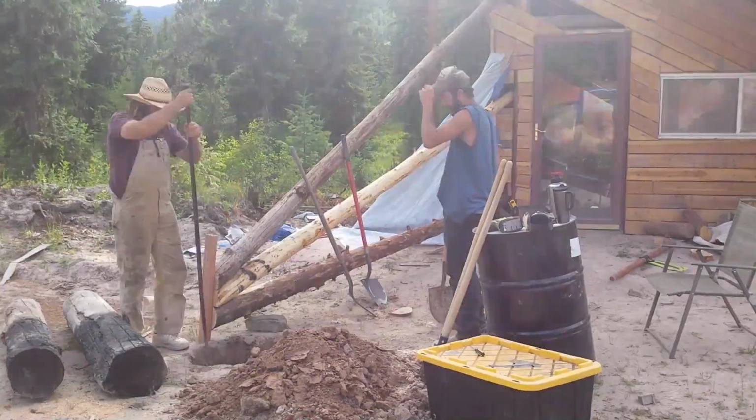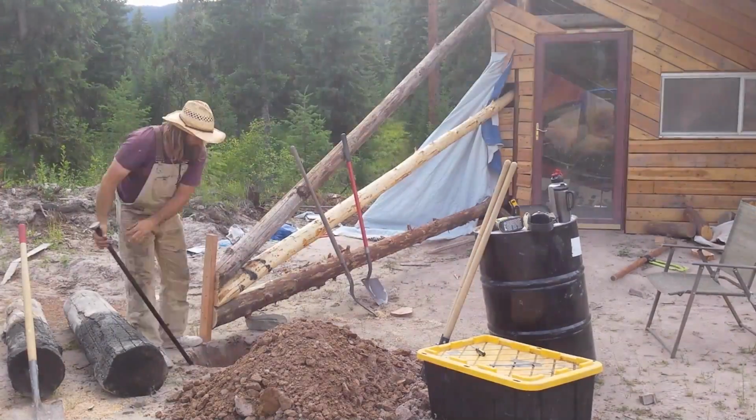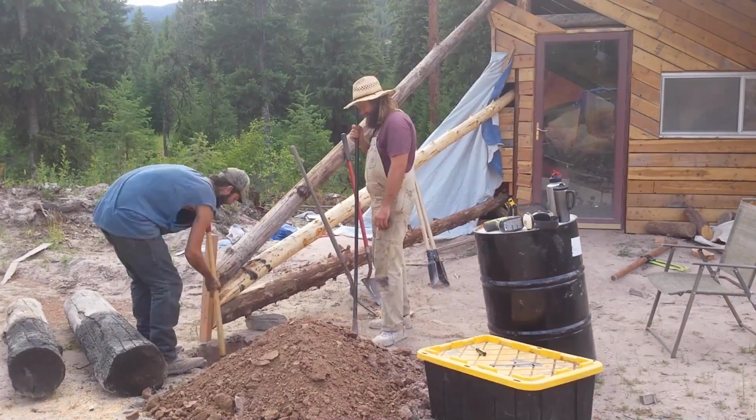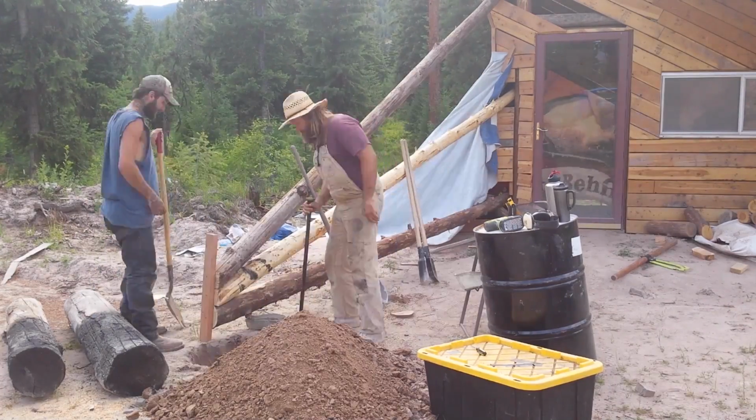Ben knew where it was, and then he came over and he helped me dig the hole, which is amazing because my back is hurting by that time of day. Pretty tired now. Still might go on a bike ride, but we were able to get that hole down to 3 feet. This is really cool. It was good to have his help.